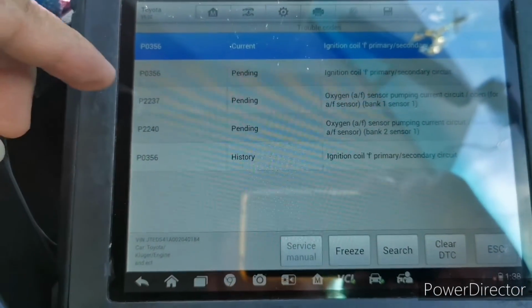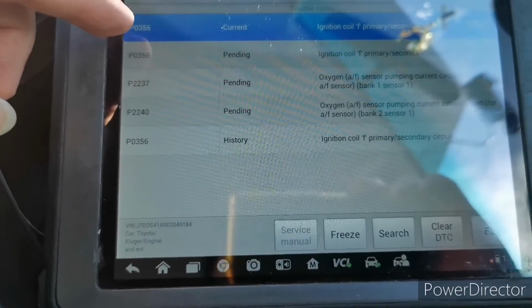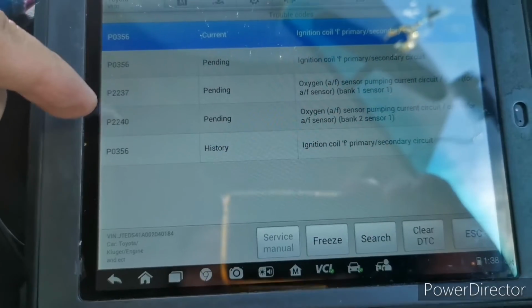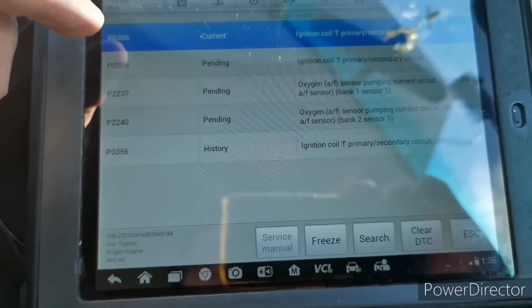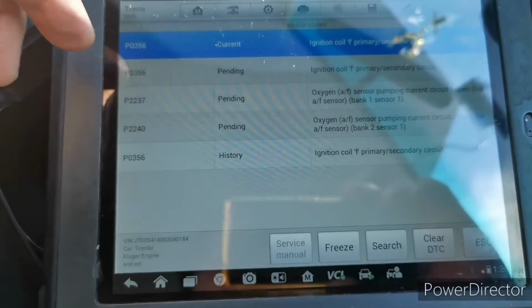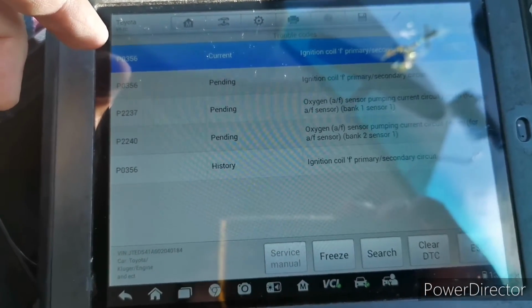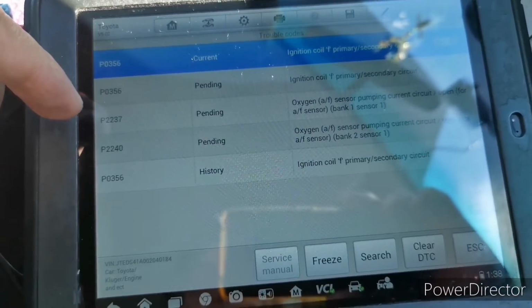So right now I would like to concentrate on P0356, because I think these two faults, P2237 and P2240, are caused by P0356. I believe that once we fix P0356, it will also fix P2237.